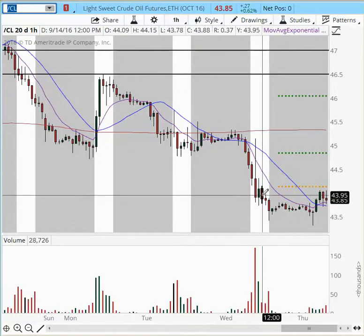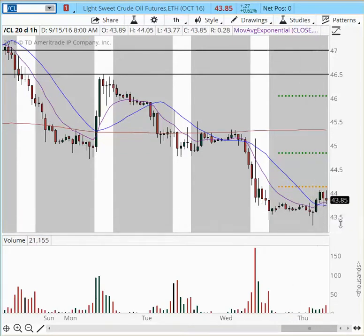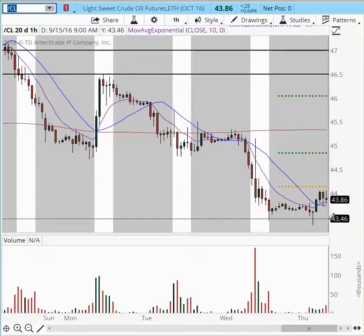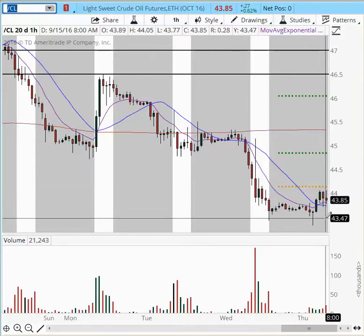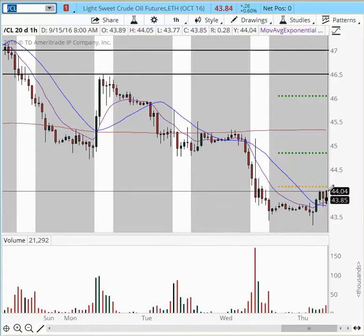CL had a severe sell yesterday. It based overnight and it had a pop from the support area at $43.50. Now, let me remind you that $43 is a support area on the daily chart, and also $43.50 is the same support area. So it's a cushion of support at this area. Now, $44 is also resistance. So price is kind of captured within these parameters, $43.50 and $44.